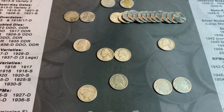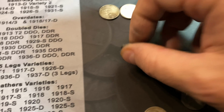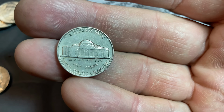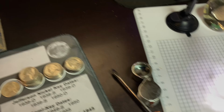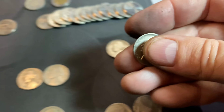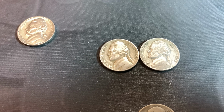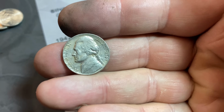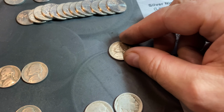As far as the better date Jefferson nickels, we got that 1938. Could be an upgrader, although after close inspection, the back does have a little bit of the ring of death on it. See if I can put it under the scope for you guys. It does have a little bit of the ring of death on it right there. You can see it on that side, and I believe a little bit on that side. So that's kind of a bummer, but it's on the reverse. We might use it. We'll have to see. We got a 51D and a 52D, not the 50D. An honorable mention, not necessarily a lower mintage, but it's in decent shape. The 1949P could be an upgrader as well.